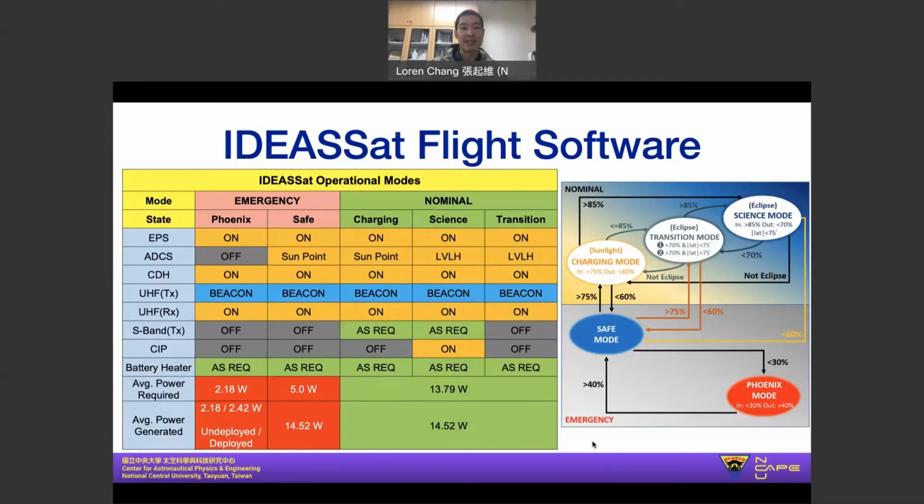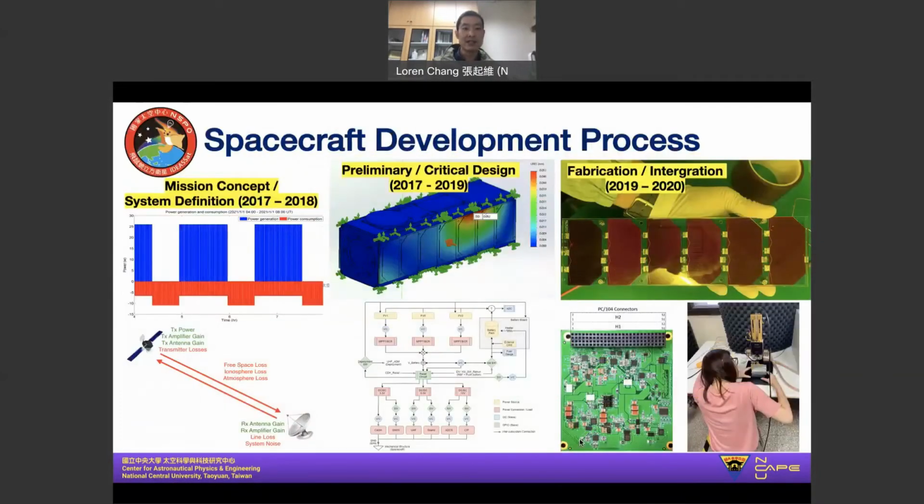So our flight software implements this concept of operations to allow our spacecraft to transition between these different modes on orbit and take protective actions to recover autonomously if necessary. So the development of IDEASSat took place over the course of 3 years. The first year was devoted primarily to definition of the mission concept, as well as defining the system level requirements and specifications that the spacecraft would have to meet in order to execute the mission. This was followed by the design stage, which took place from 2017 through 2019, where we came up with and validated various different designs for the different spacecraft subsystems to ensure that they met the requirements we defined previously.